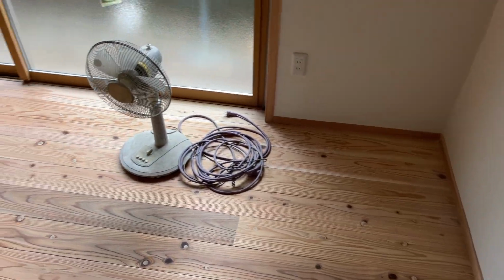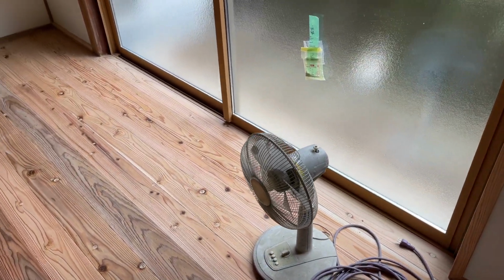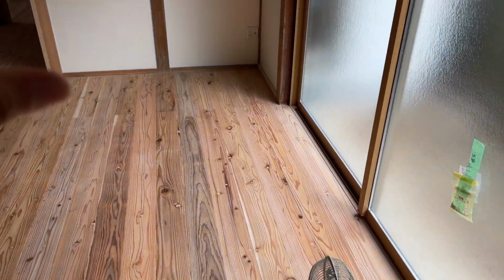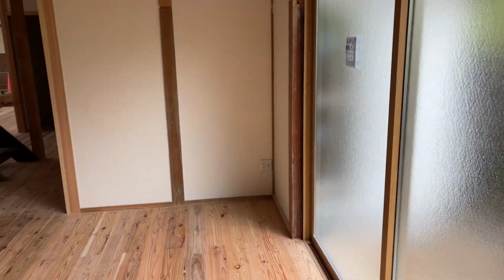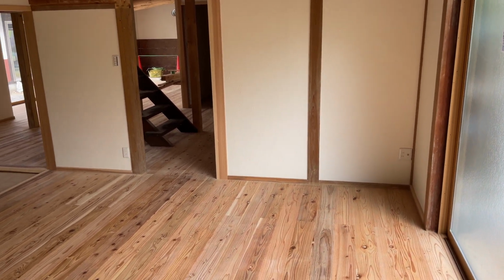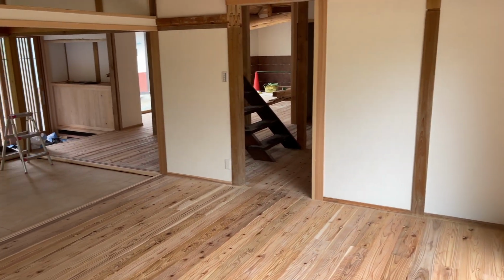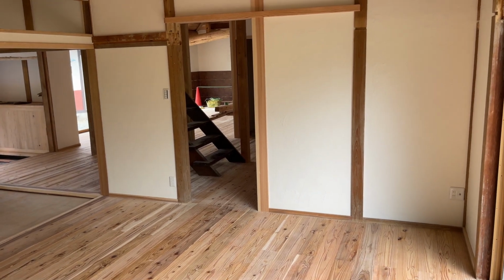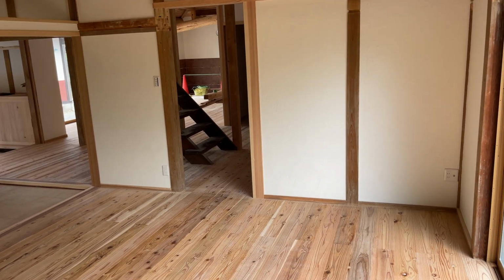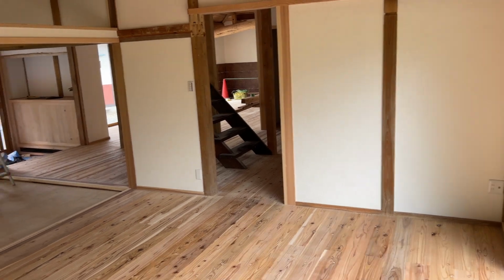And again, I can still smell the shikui. The shikui, if you don't know, is this white plaster, right? It's a traditional old white plaster made out of lime plaster and other materials, eggshells, stuff like that, from what I understand. And it's really good for absorbing humidity and CO2 and all kinds of other stuff like that.